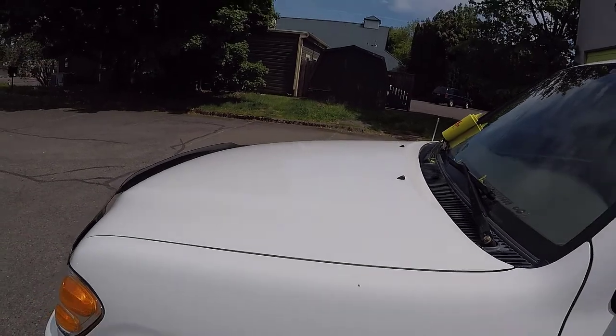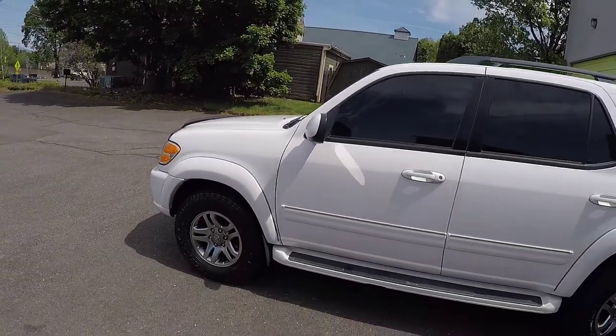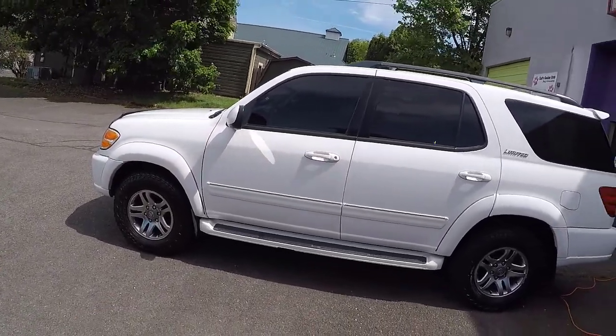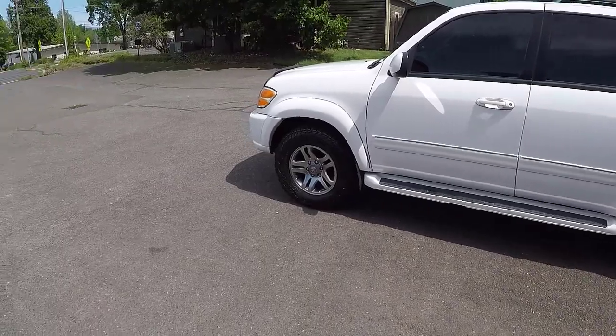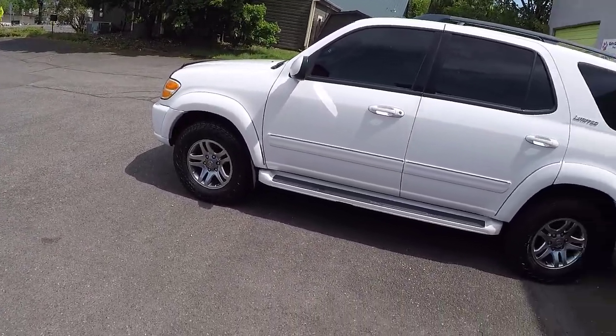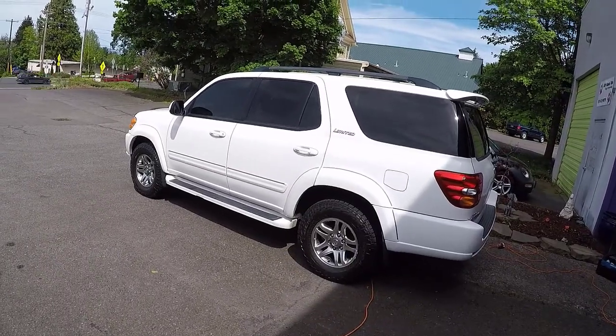I know I said the next time you see it, it'll all be done, but I guess I didn't mean that. Now I can move on and do the rest of the truck. I'll do this side, the other side, the back. I'll do the front a little bit, and then we can get into the wheel wells and the door jambs and stuff. Wow, the Sequoia looks amazing.